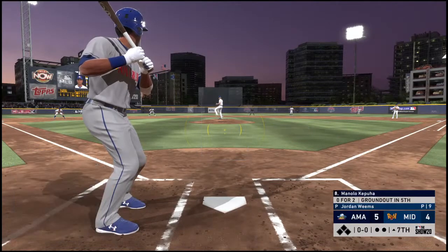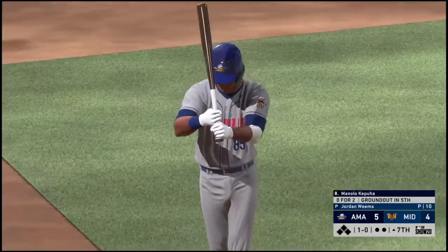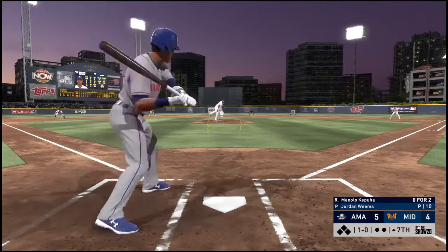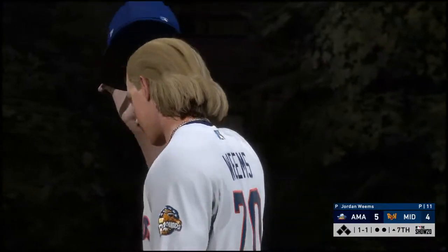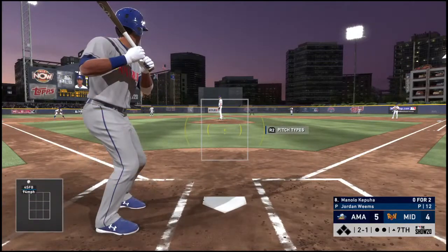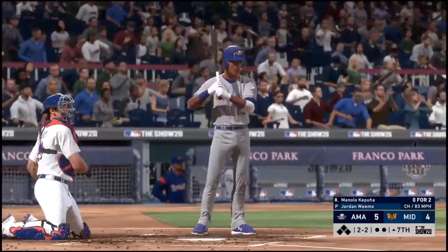Now batting, number 89. To the plate now, Manolo Kapua, as he will look at a first pitch fastball for ball 1. No hits to this point. That evens it up 1-1. And now pitch on the way. 2 balls, 1 strike. Changeup called a strike, and he comes back even at 2-2.